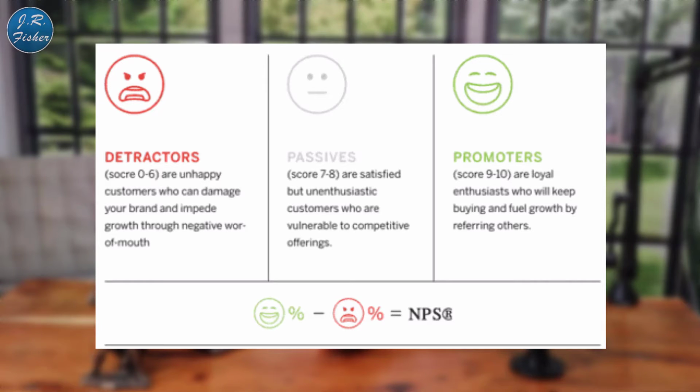In a Bain and Company study, shoppers who've bought 10 or more times from you refer 50% more buyers than one-time shoppers. So the best audience to target for your referral program is frequent buyers, those high-end people.